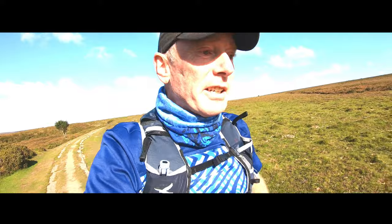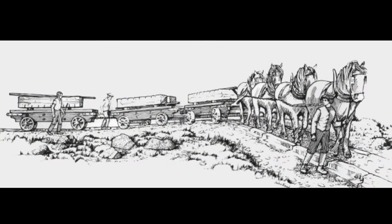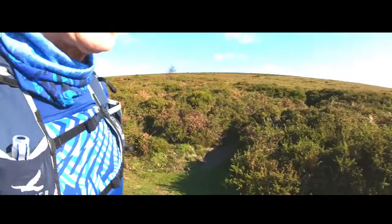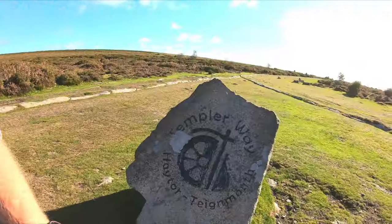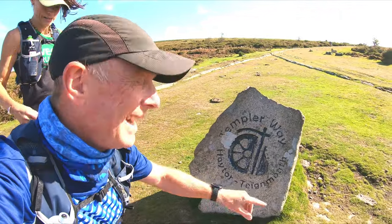So Haytor was originally started 200 years ago, in 1820, to transport the granite from Haytor, and they built these tracks for the horse and carts. So here we go, stepping away from Haytor to Teignmouth.